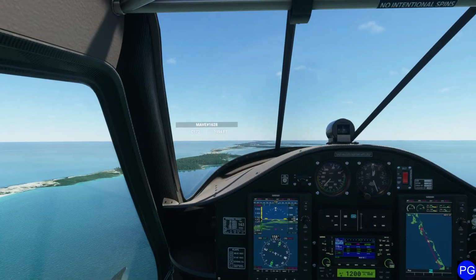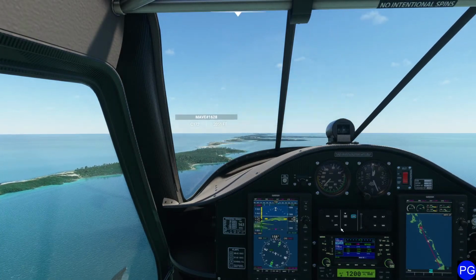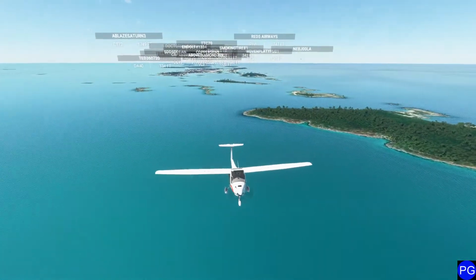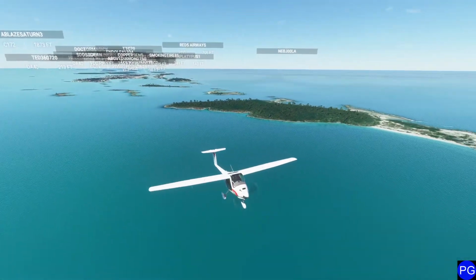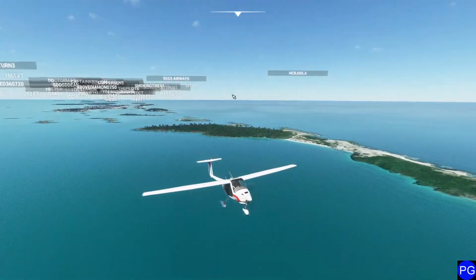I see somebody's in a Cessna way off in the distance there. I'll go ahead and flip on the autopilot real quick, just so I can take a look behind me and see how everybody's doing. Yep. Look at behind me. Look at this chaos. I feel sorry for air traffic control in the real world. That'd be pretty nutty.